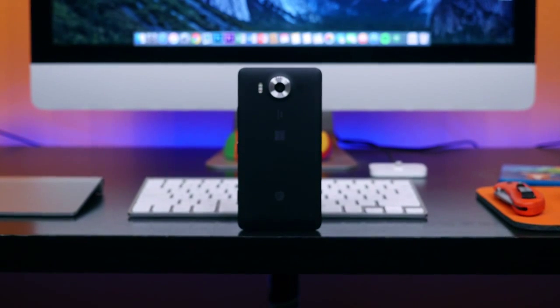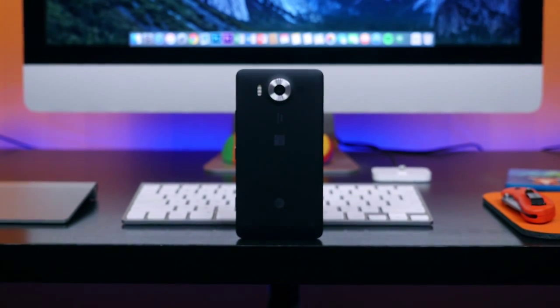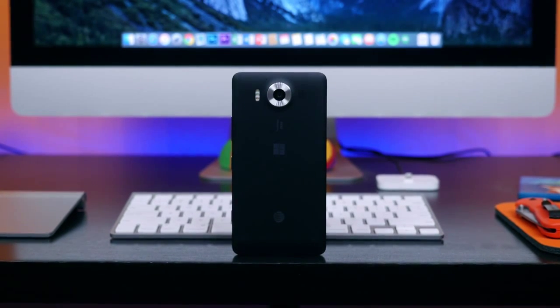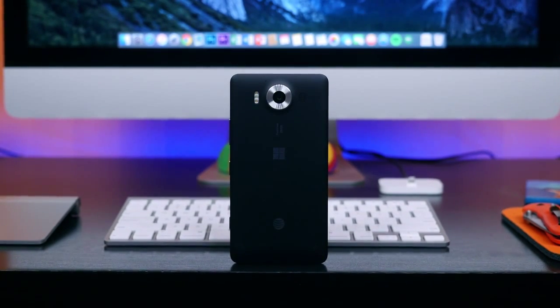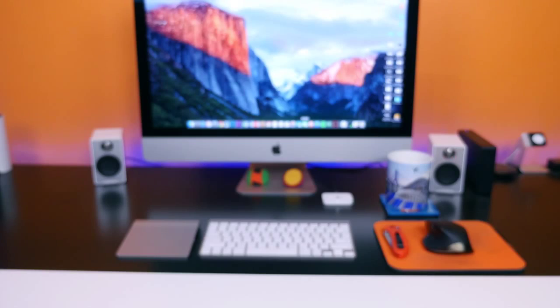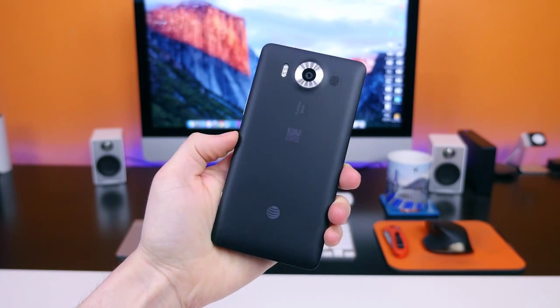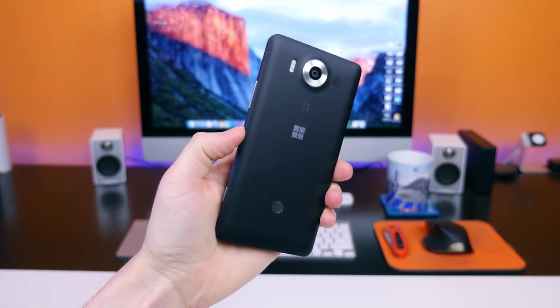After spending more than 30 days with the Microsoft Lumia 950, I can't say the Lumia 950 would make a great daily driver smartphone, nor can I say it is a bad smartphone. It's a mixed bag. When you pick up the device for the very first time, you'll be underwhelmed with how it feels in the hand.